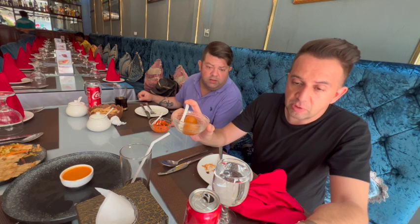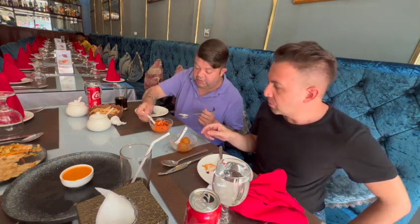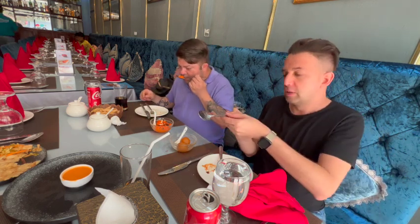And these two goodnesses here are called Gulab Jamun. Now we will try these and tell you how they taste. So, I'm gonna go for this first. Let's see. Wow, it even smells nice.